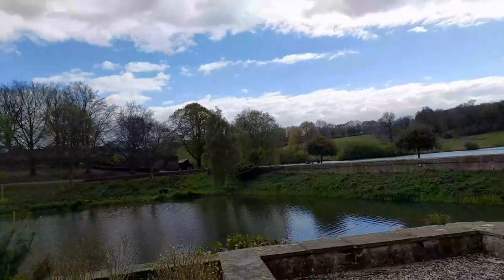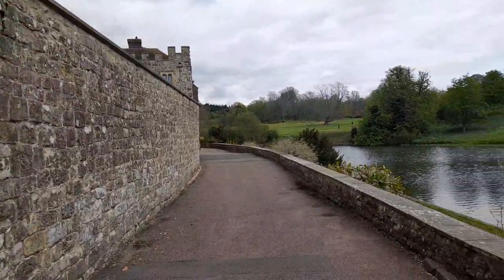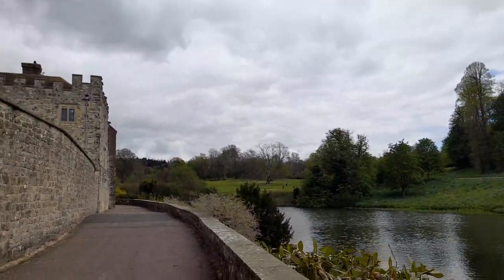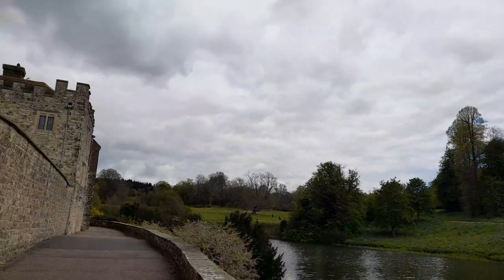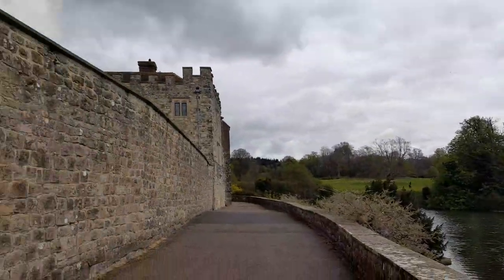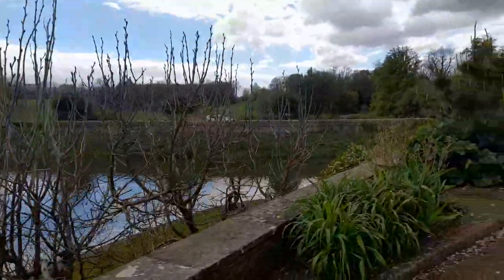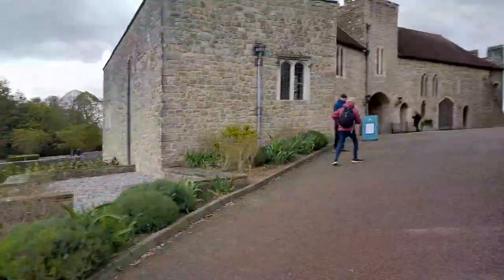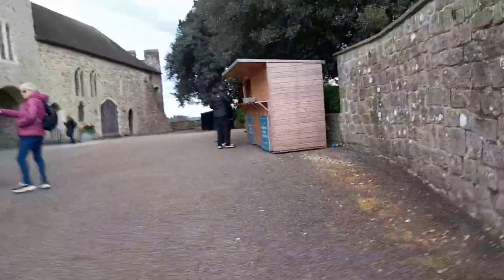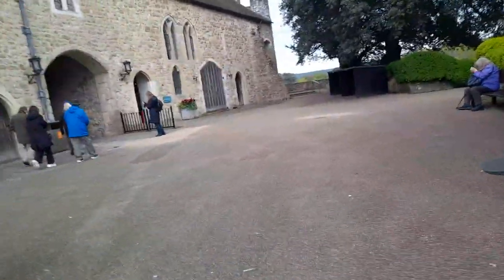And this is the beautiful moat, and you can walk around the castle. There's also people playing golf in the distance. So if you enjoy golf, then Leeds Castle Golf Course is great to explore, but I think you do have to be trained in golf to do it, because I remember my guide saying experienced only.